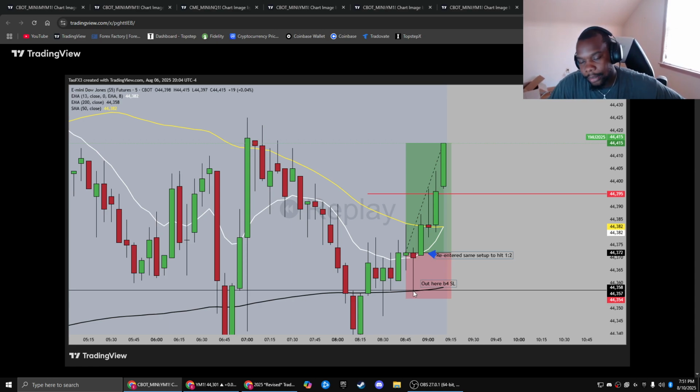And then about 2 minutes later, it printed like this. And when it printed like this, not really closing underneath the 13 EMA and testing the 200 EMA, I was like, let me enter with the same risk. I still like the trade. I just cut my loser, got back in and held it for a little longer, so I made a little bit more money back with that trade.